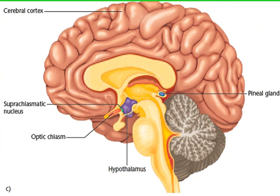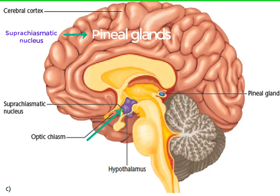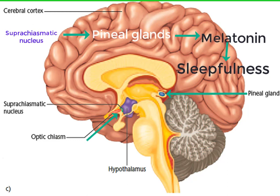The biological clock of mammals and some other animals is found in a small area of the hypothalamus of the brain, what we call the suprachiasmatic nucleus. This suprachiasmatic nucleus sends impulses to the pineal gland when there is a low light intensity stimulus or dark stimulus. Then the pineal gland starts to secrete, or synthesize, melatonin hormone based on the impulses that come from the suprachiasmatic nucleus during the night time. Now, the melatonin hormone promotes sleepfulness. That means it becomes specialized to control the sleep-wake cycle or sleep-wake response.